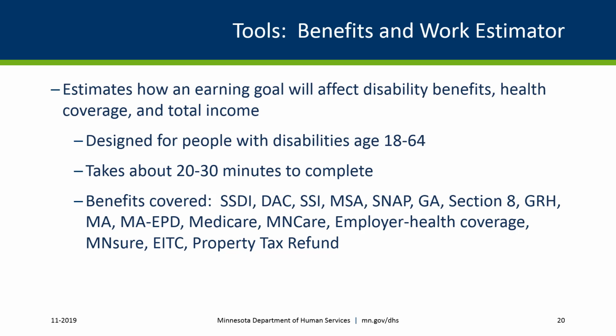Now, this particular estimator is designed for people age 18 to 64. You can expect it will take about 20 to 30 minutes to complete the estimator session, depending on your skill level and the benefits involved. It may take less time. If you are working with someone who would like to complete a benefits and work estimator session, but you feel a little uncertain about doing that, you can simply call the hub for support. A little later in this training, we'll explain how you can get help.